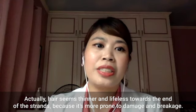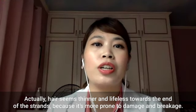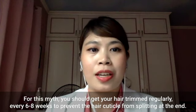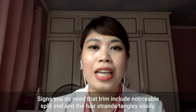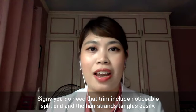Actually, hair seems thinner and lifeless towards the end of the strands because it's more prone to damage and breakage. So for this myth, you should get your hair trimmed regularly every 6 to 8 weeks to prevent the hair cuticle from splitting at the end. Signs that you do need that trim include noticeable split ends and the hair strands tangle easily.